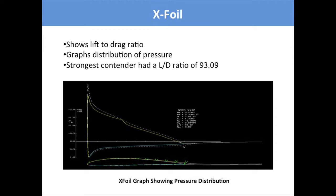First, we ran them through Xfoil. This showed us our lift to drag ratio, and it also showed us the distribution of pressure across the airfoil, as you can see in the chart over there. And it showed us that our strongest contender had a lift to drag ratio of 93.09, which is a very high lift to drag ratio.